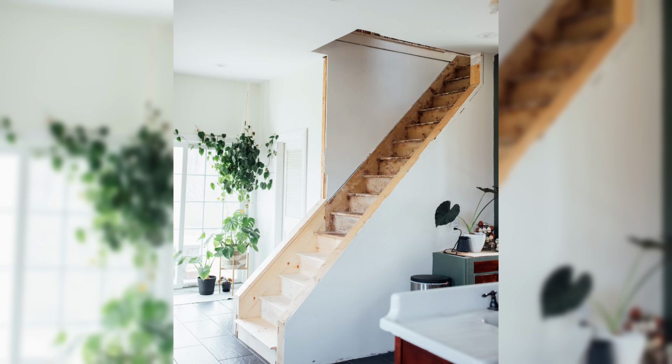It was progress. So here are the stairs after we finished building them. I feel like they probably stayed in this condition for a little while as well, where it was just like, I'm not sure what to do next, so I'll just sit on it. That happens a lot around here.